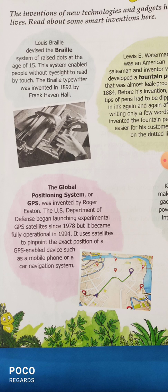GPS was the tracking device which was used to track other GPS devices like mobile phones or a GPS-enabled car. It was a system which was communicating with a satellite, or communicating with any device or gadget or any person by means of a satellite, okay. So it was invented by Roger Easton.